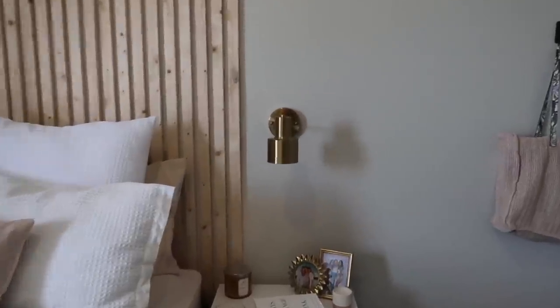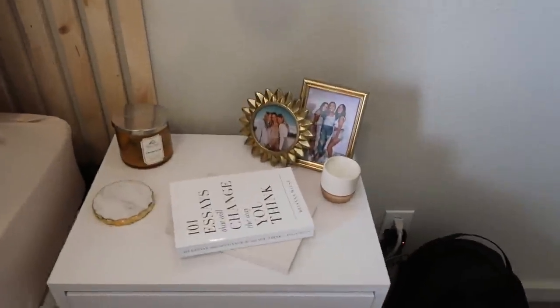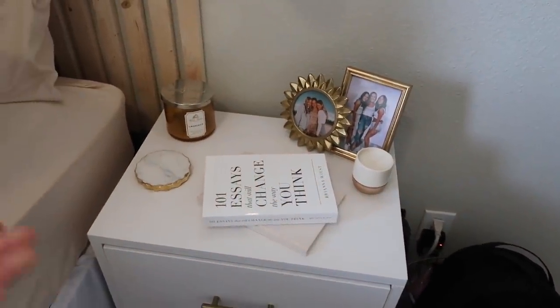Again, we have the same sconce from Amazon. And then on this nightstand, I wanted to make it a little cuter because you see it when you walk in.